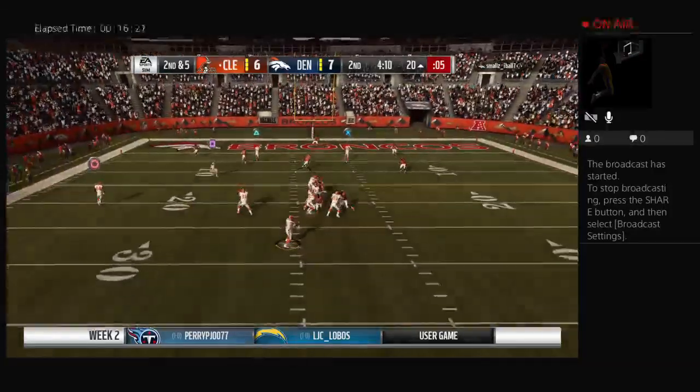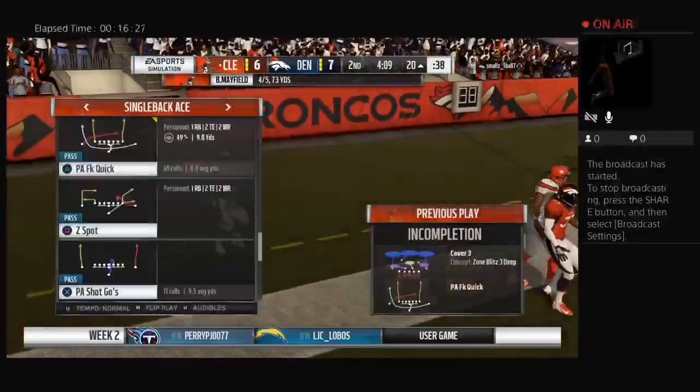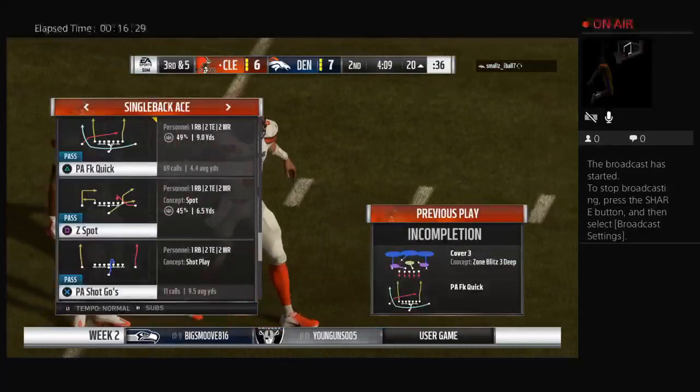Play action now. Here's Mayfield. He's going to let it go deep for the end zone. So the long attempt falls innocently to the ground, and it brings up third.